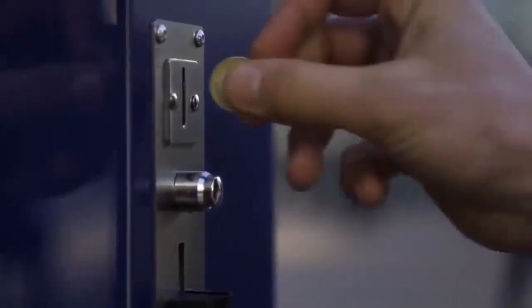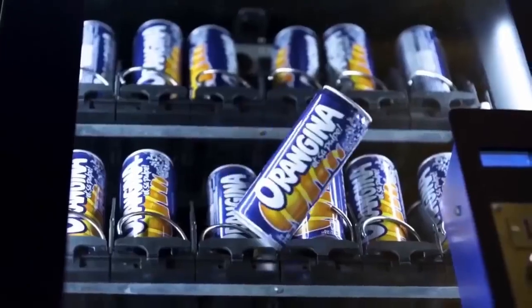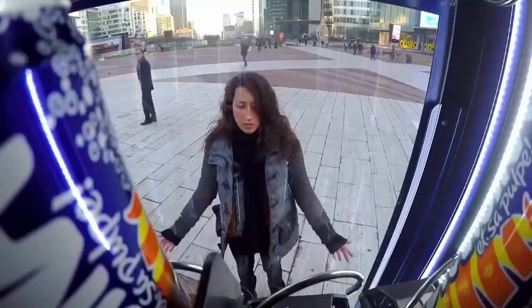This beverage company designed a vending machine that gets stuck on purpose. The vending machine is designed this way because the drink tastes better after it is shaken.